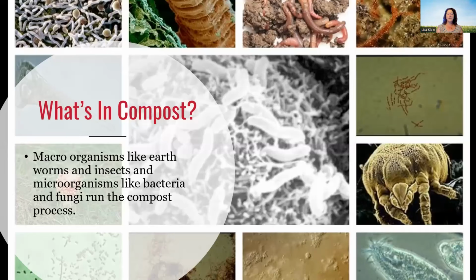So what's in compost? Well, what's doing the heavy lifting here? Those are going to be microorganisms. So you've got everything from little tiny minute bacteria. You've got some tardigrades there. You've got earthworms, insects, fungi, all sorts of stuff, everything in there. Now, I'm not going to go into the specifics of everything that's in there, but just know it's a lot.